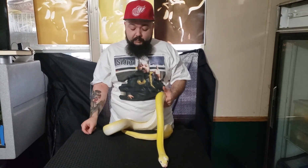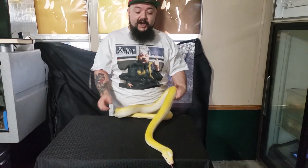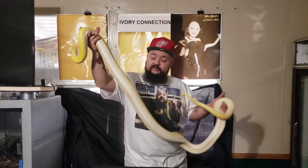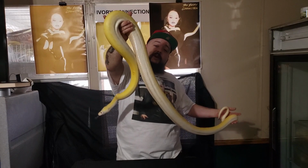But he's an adult breeder male. He'll probably get another foot or 2 longer. He'll probably put another 5 or 10 pounds on maybe. But long, lean, this is what you're looking for in your breeder males. This is a guy that's going to go in there and he's going to get the job done every time.